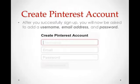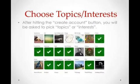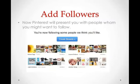After you successfully sign up using your Facebook or Twitter account, you will now be asked to add a username, email address, and password. Just click on the Create Account button to proceed to the next step. After hitting the Create Account button, you will be asked to pick topics or interests. Tick everything that interests you. Now, Pinterest will present you with people whom you might want to follow.